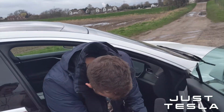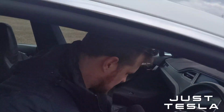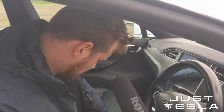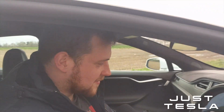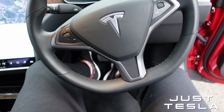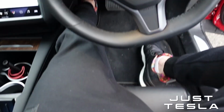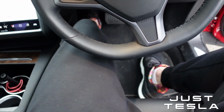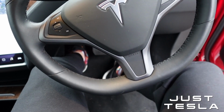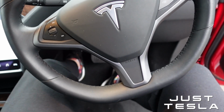In the last two Model S's that I drove, it didn't feel like it had as much room as this. Now I could just be imagining things, but I feel like there might be more room in the brand new Model S. So as you can see, lots of leg room. Could have my legs up. My leg is locked out, but I mean, if I was relaxing, it'd be like there. So plenty of leg room. And I mean, look at all that space.